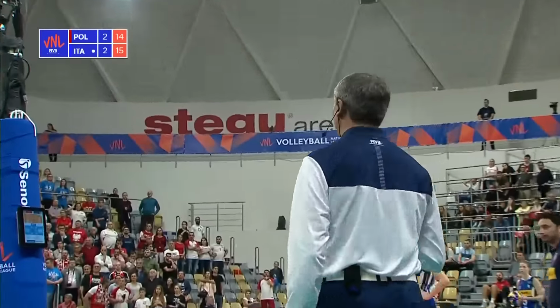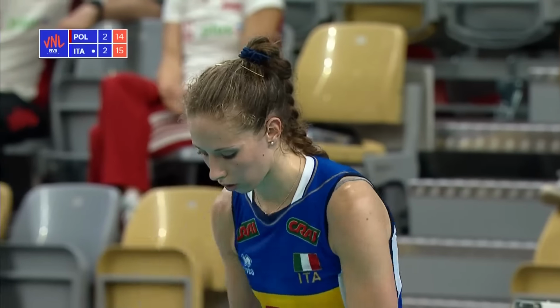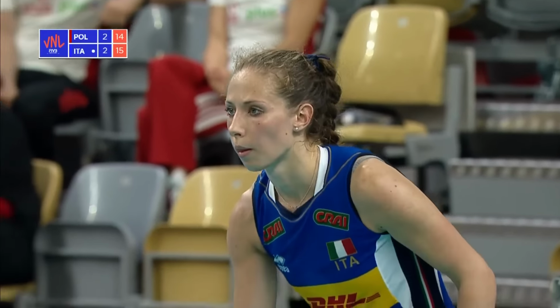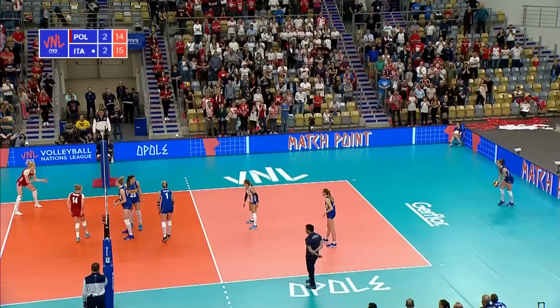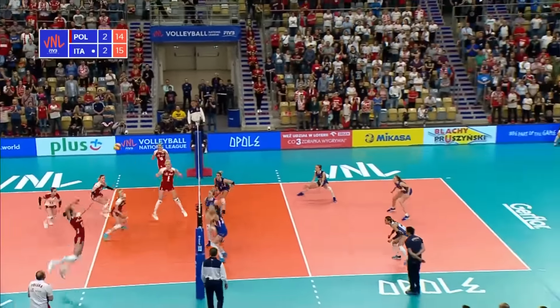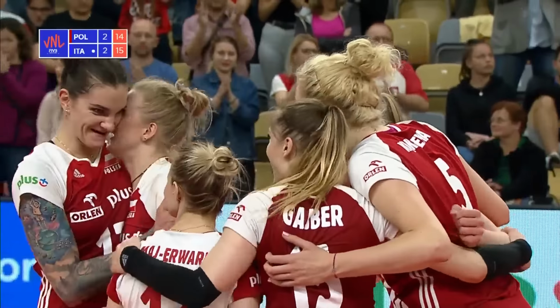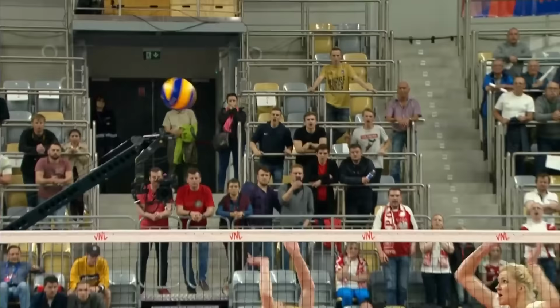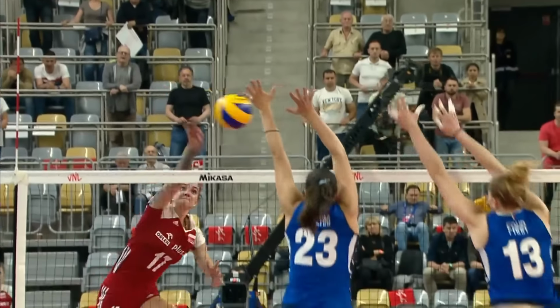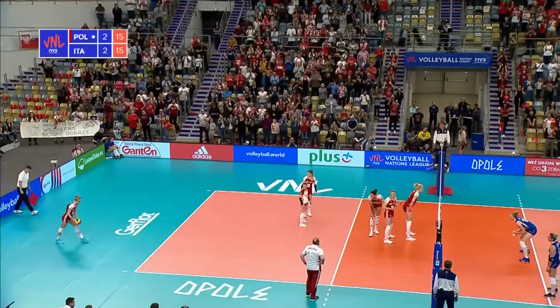Incredible tension now around the arena. Mr. Olenik over to consult with the scorer's desk that everything's in order, and now we can continue with Malinov serving at match point for Italy. Here's the set. Point to Poland. Huge sigh of relief from Smartcheck as she finds a way through Villani, I beg your pardon. 15-all, final set.